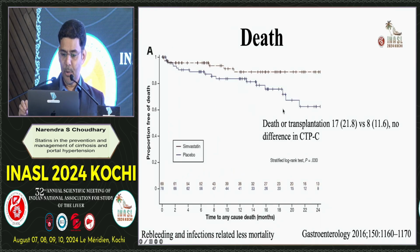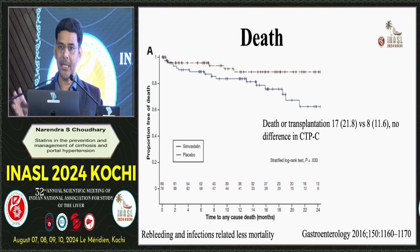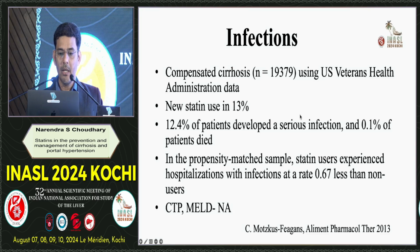They noted less mortality in the statin arm, but the causes of less mortality are not clear. So basically rebleeding was the same, but death from rebleeding was less in the statin arm, and infection-related mortality was less. Data on infections: 19,000 compensated cirrhosis, new statin use in 13%, 12% developed infection. In the matched sample, statin users, the rate of infections was 0.67, that is significantly less, but they haven't looked at Child and MELD score in these patients.